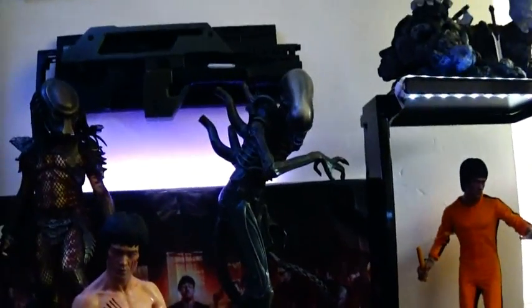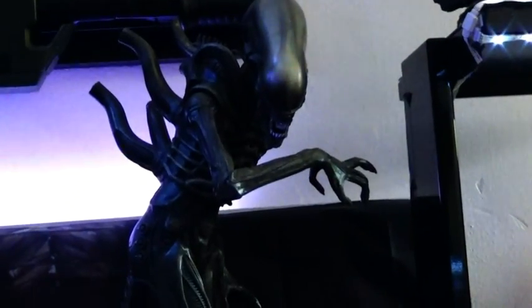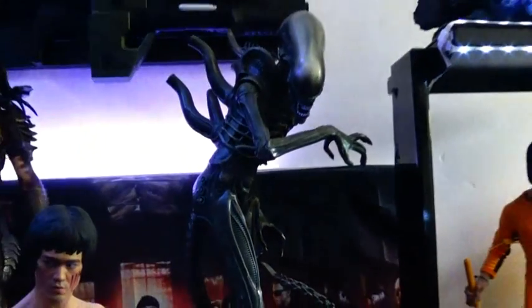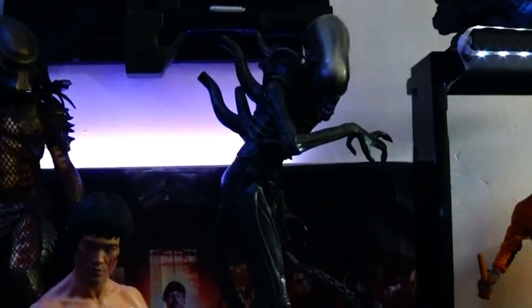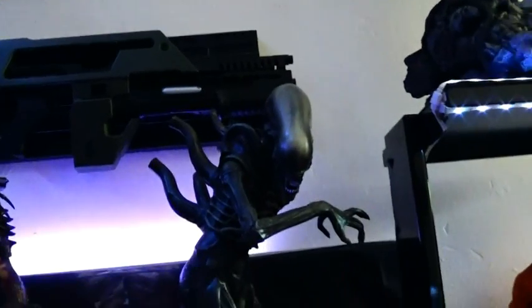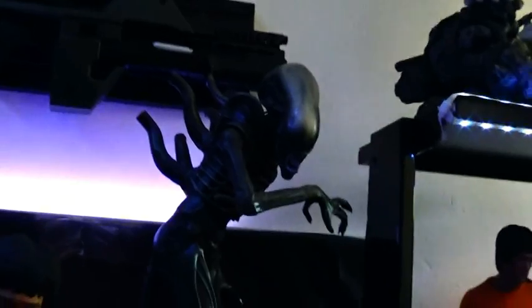Alien Big Chap, classic. Massive as well, really big. Actually dwarfs the Alien Warrior. As I stated, he does sit well with the P2. It sits lovely. That's why you haven't got them together. That was the first piece I actually spent real money on. I got it direct. How much was it? I think it was $900. $900, so not that bad then. 600 quid. Good exchange rate.